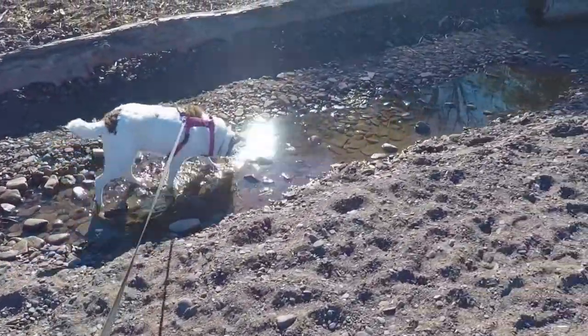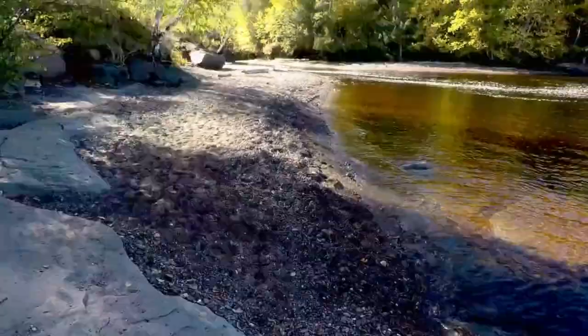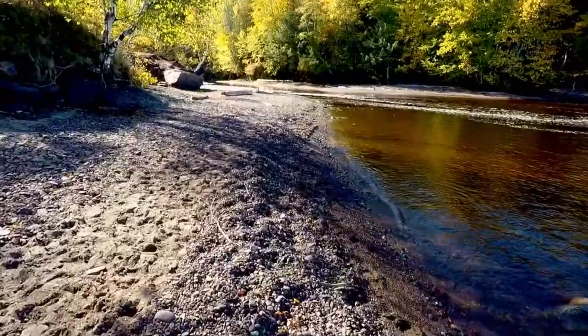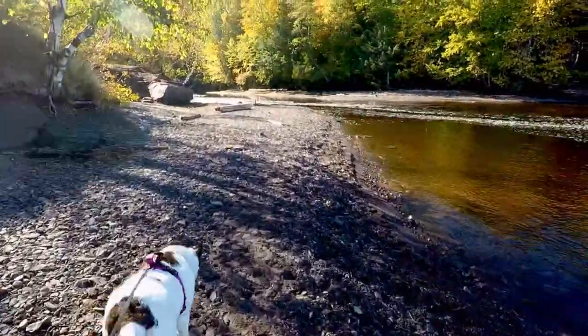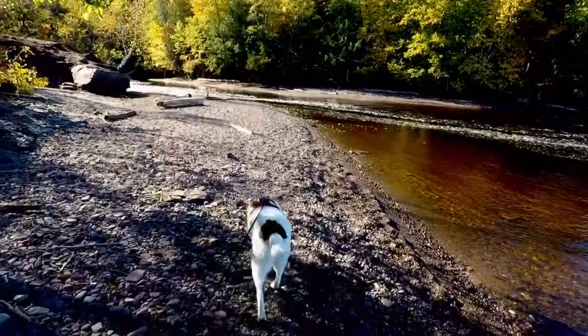Gonna get a quick drink? No laying down. Don't want a wet dog. This is the Presque Isle River coming out here. And from the end of that loop path, you can walk down this beautiful little beach path and look back up the river.